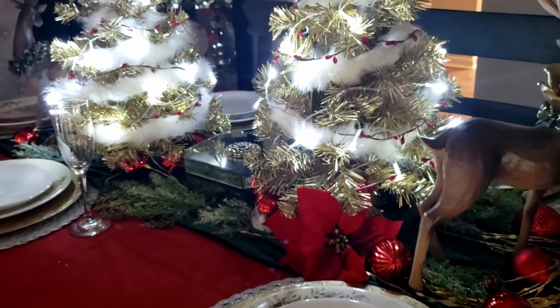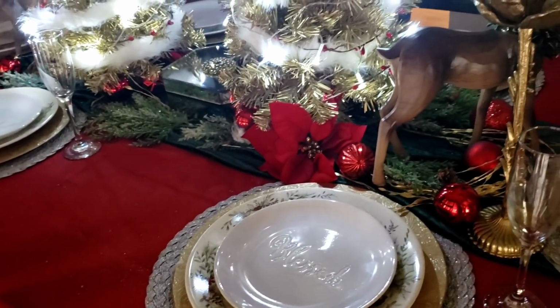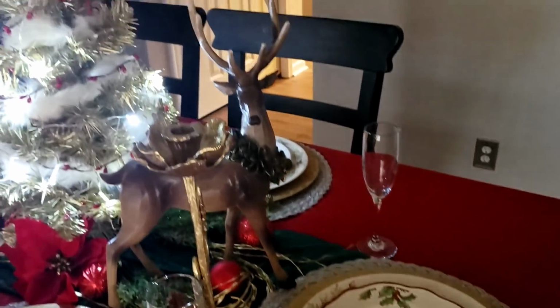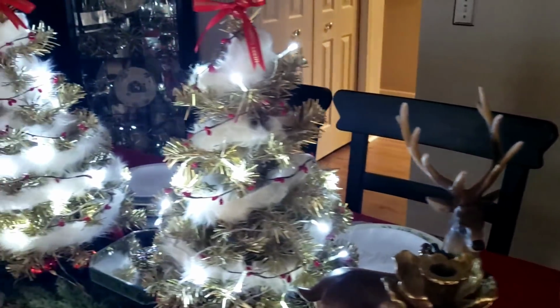I just love all of my deer. Oh my gosh, look at how beautiful. This table cover was in my goodie surprise box, one of the items that I purchased after Christmas last year.